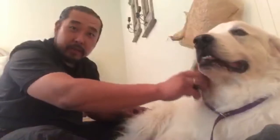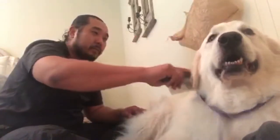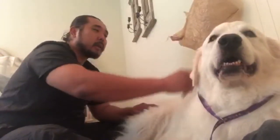And I'm brushing her. I'm invading her privacy, literally. I'm going into these areas and I'm in her private space, her personal space. So I'm the one being very disrespectful to her right now, in the animal world, the way a dog would see this. So she's probably looking at me like, do I bite this weirdo?